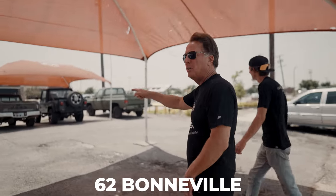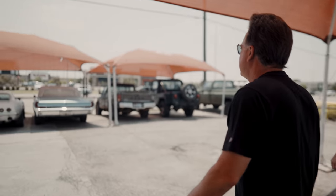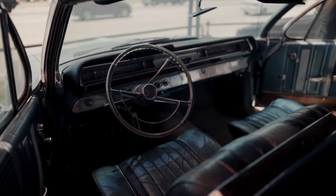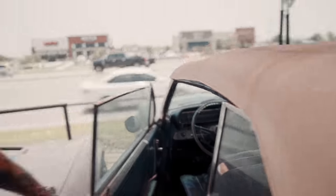'62 Bonneville convertible. Look at the interior. Look what options it's got. Rear end of this thing is sexy, man. Yeah, they're good looking cars. This car does run. Is it a four-barrel? No, it's a single.